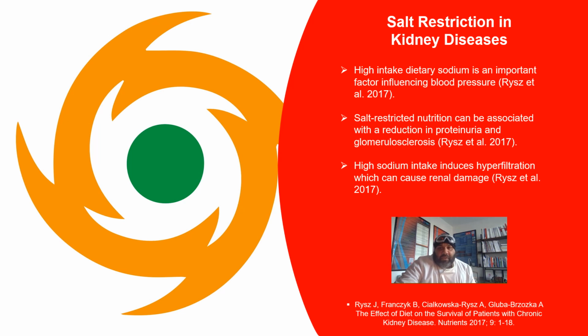Some context relating to salt restriction in renal diseases. A high intake of dietary sodium can be an important factor influencing arterial blood pressure, and salt restricted diets or nutrition is associated with less probability of proteinuria, and also renal scarring, also known as glomerular sclerosis. And there's works by Riss and team in 2017 that look into this as well.